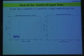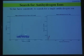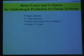Here's just the one antiproton signal, so we can do it. Well, okay, and it's moving along. But we did this years ago with antiprotons. Here the idea is to look for the anti-H- or the anti-H2+ ions, because we can do that with one particle sensitivity. That's just beginning. It's not a real high priority for us, and we're going to see where that goes.